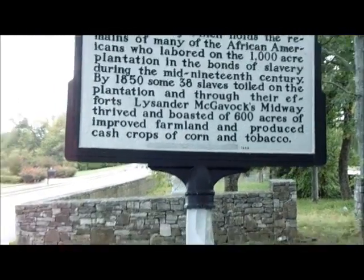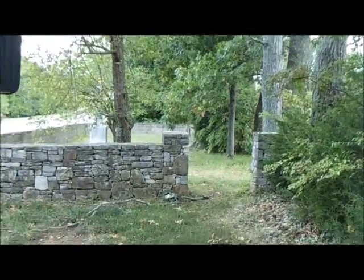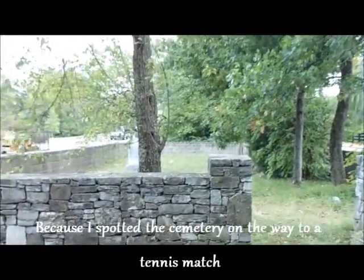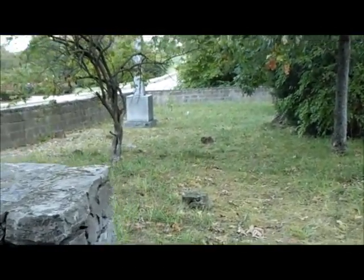So that's very interesting. I never knew there was a slave cemetery right here till the other day. That's what tennis does for me. Gives me really neat things. So we'll go in here and take a look, and it's just kind of interesting.